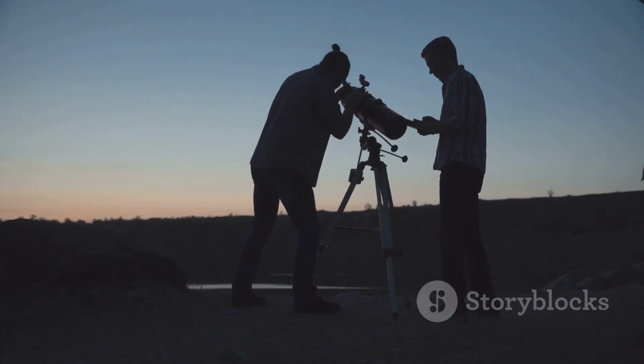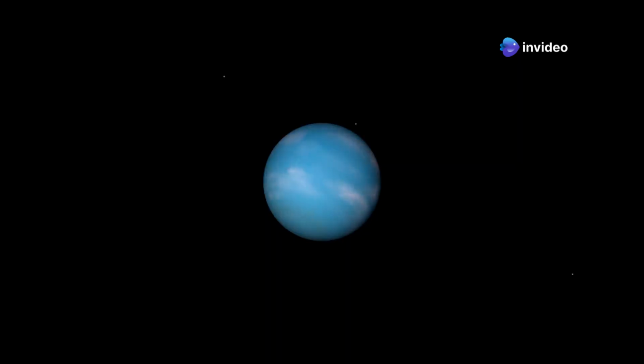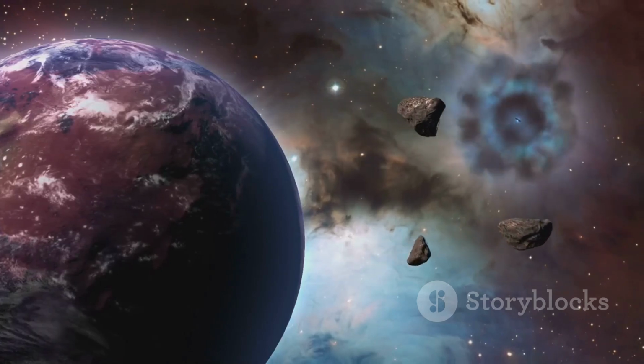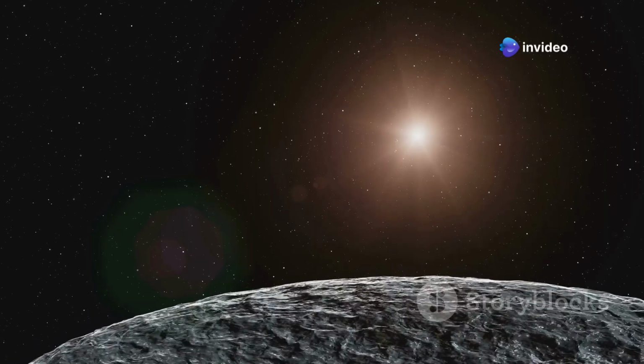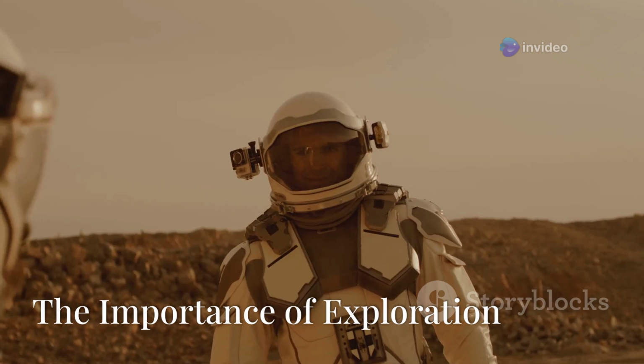Section 7. Understanding our solar system. Studying Neptune can help us to understand the formation and evolution of our solar system. The giant planets, like Neptune, played a major role in shaping the solar system. They scattered smaller objects like asteroids and comets into different orbits. Neptune's gravity also helped to stabilize the Kuiper Belt. The Kuiper Belt is a region of icy bodies beyond Neptune. It is home to Pluto and other dwarf planets.